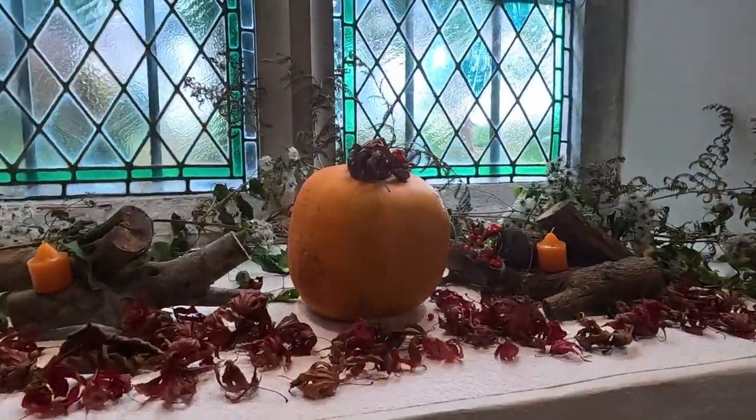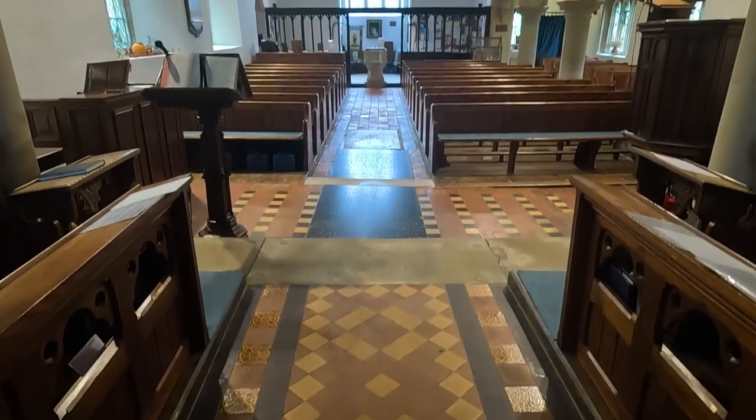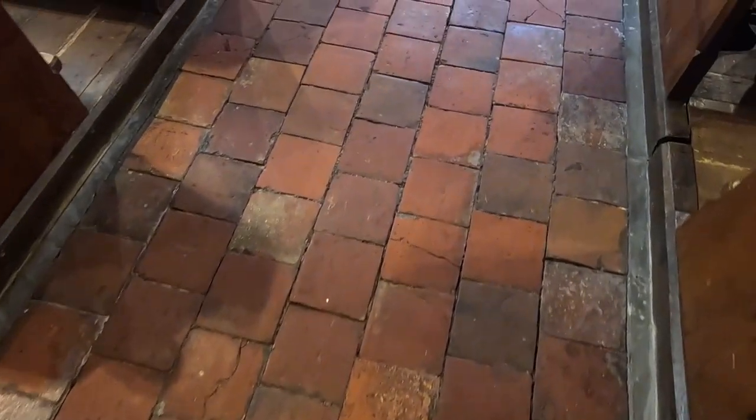Oh. Pumpkin. Have we just come out of Halloween? Or Hallowed Eve, Samhain? So even with that, it's interesting. The roots of it are an ancient pagan Celtic festival. But in a Christian church, they have displays. Interesting. This tiled flooring looks quite old. Or is it Victorian? It's not very even underfoot.